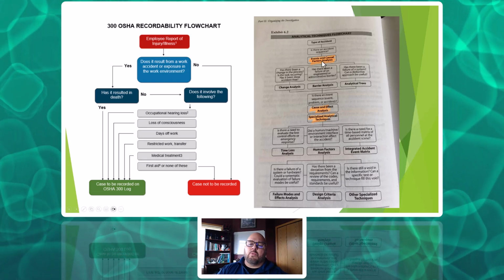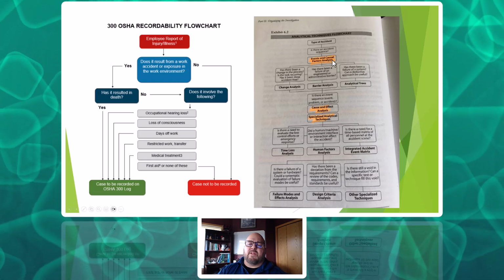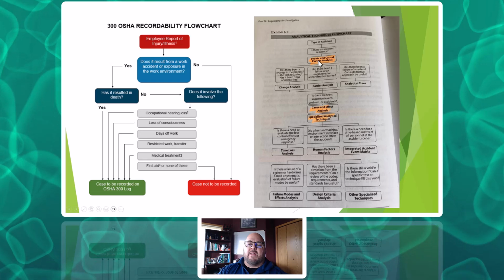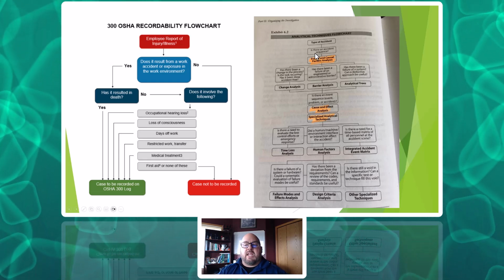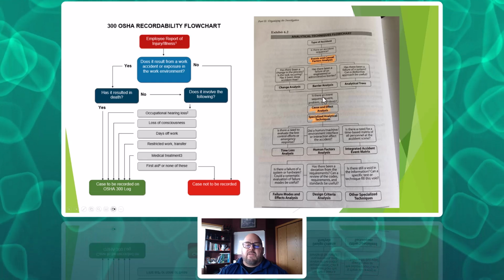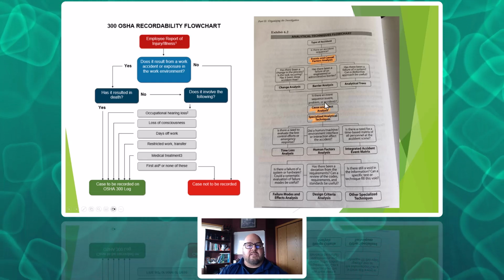But some of you said, well, what technique am I going to use? I'm going to use events and causal factor analysis. Well, no, that's not a technique. That's more of a category. That category is predicated on whether what you're investigating is an accident sequence or an event sequence that led to the accident.